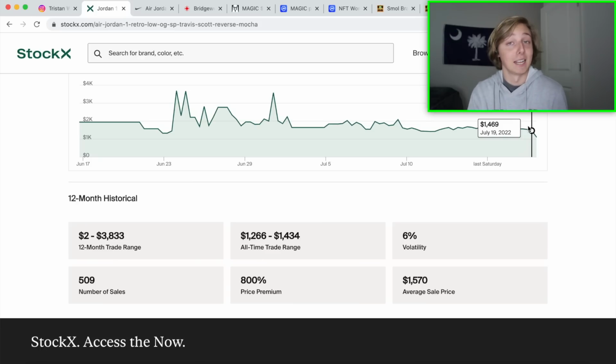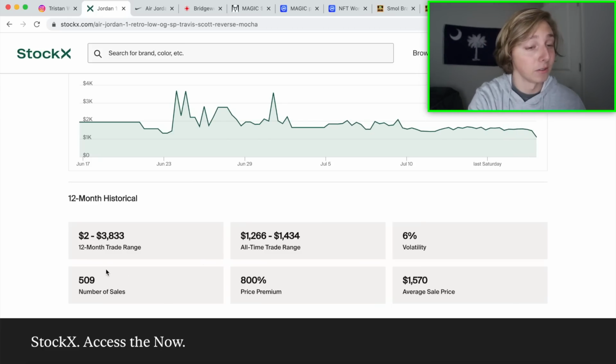That's a lot of money to set aside for whatever you need in your life, maybe your bills, medical bills, or other things. If you just want to have some money aside, then yeah, this shoe can pay for a couple things, which is pretty nice. Aside from that, you've got around 500 sales on StockX.